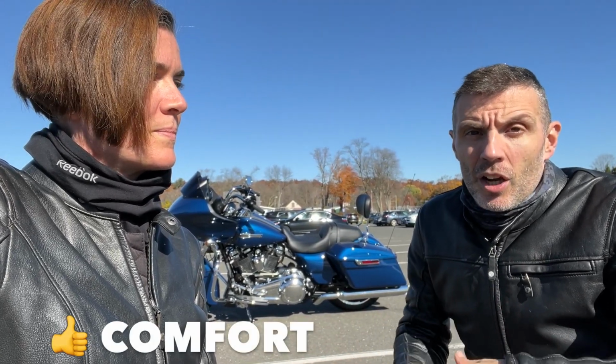Well, as you know, we always like to contrast pros and cons about every single bike that we test ride. The two things that we liked the most about this motorcycle. The first one is comfort. Obviously, as I mentioned before, this is meant to be on the road and demolish the miles. So it's mile after mile after mile.